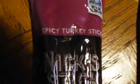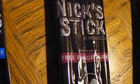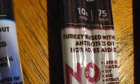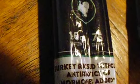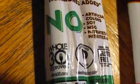There's not too many ingredients. They keep their meat minimally processed, which is wonderful. Paleo friendly and Whole30 friendly. No hormones added. It's just really wonderful.